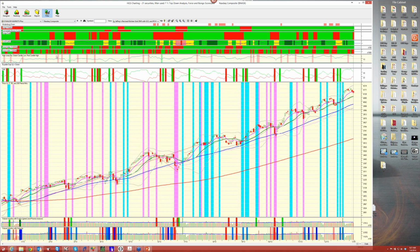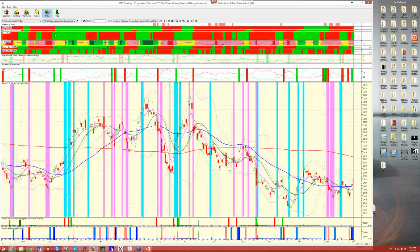Again, here is the NASDAQ. It looks exactly the same, a mild pullback. So I'm not going to show you any more of the indices because they all look the same. Here's the thing that I thought was really intriguing, and this was the dollar. Is the dollar different this time?